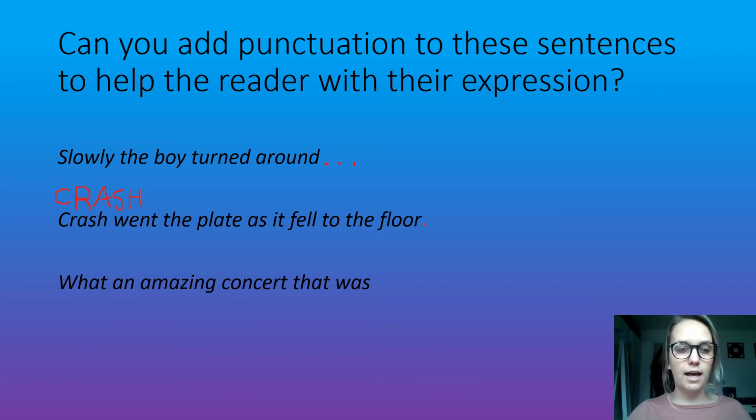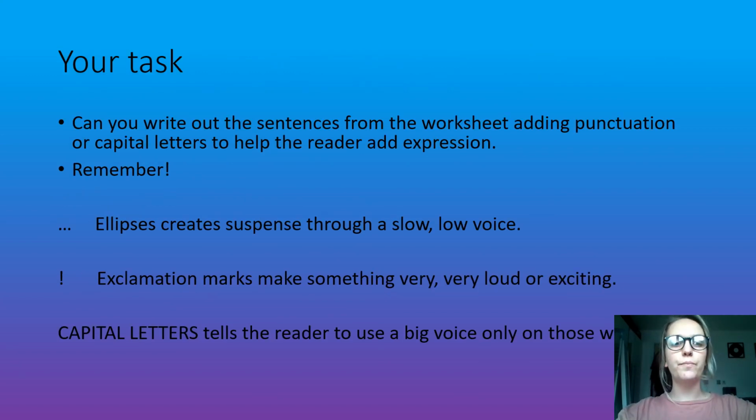Let's try for that last sentence. What an amazing concert that was. What could I add to make that sentence a little bit more exciting so that the reader knows to add some expression? Diane, if you've got it already, I could add an exclamation mark on the end, couldn't I? So rather than saying, what an amazing concert that was, the sentence turns into, what an amazing concert that was! We've added lots more expression and it's much more engaging for the listener. So your task today is to write out the sentences from the worksheet, adding in punctuation or capital letters to help the reader add expression.